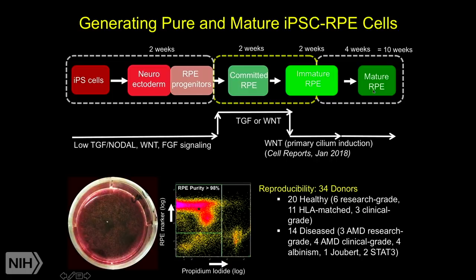And we do that by manipulating growth factors at various time points. And this is really just reproducing the developmental biology of RPE cells in a dish. All the work that we have learned over decades in various animal models about how RPE cells are made, we try to reproduce on iPS cells in a dish. And interestingly, in the case of RPE cells, we actually can get functionally mature RPE cells. It's one of those rare cell types.